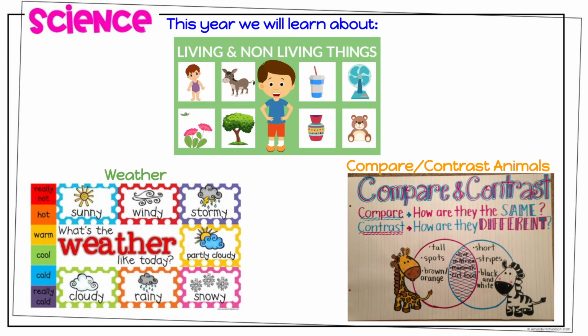Some of our science concepts that we will learn about through kindergarten are living and non-living things, weather, and how to compare and contrast animals, comparing things that are the same and contrasting things that are different.